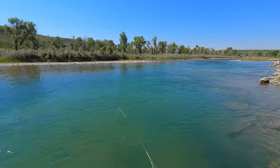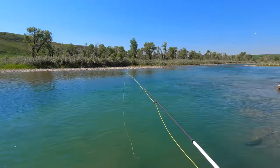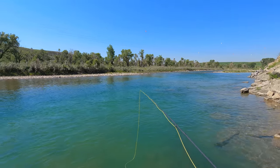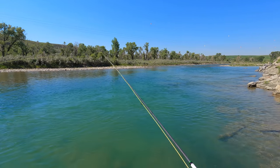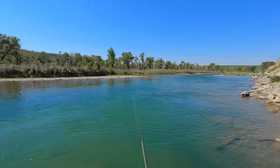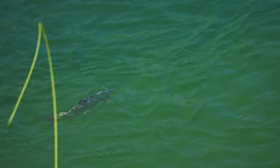So the reason I'm not thrilled about this side, and if I had the time, I'd walk all the way down and around and cross the river and get over there. I really should be doing that, but I missed it because of that. And he's right up here. And the problem is this inside current here is keeping me from getting a clean drift to that fish out there. Here we go.